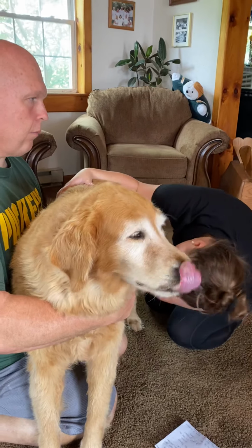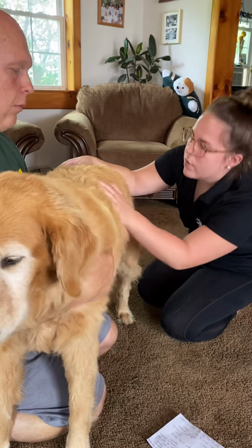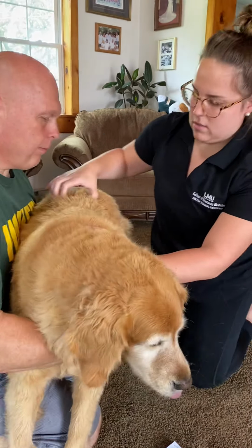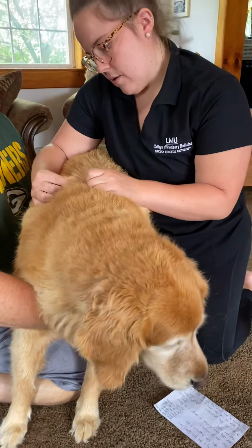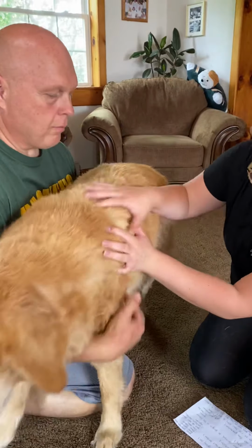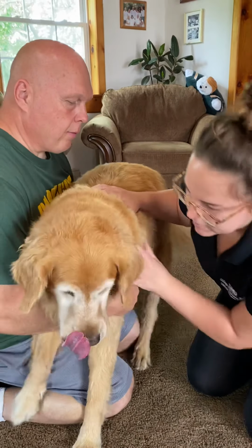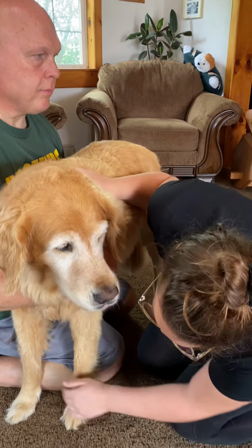The skin on her ventrum looks normal. It is not reddened and there is no hair loss. Her fur everywhere else looks normal. Her skin everywhere else looks normal. I'm almost done, Lola. I'm almost done. I know. Now I'm just gonna examine her paws.